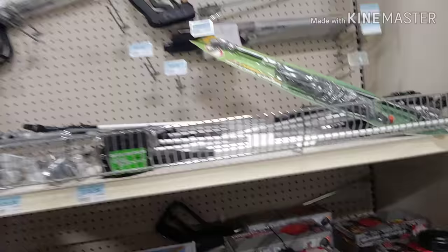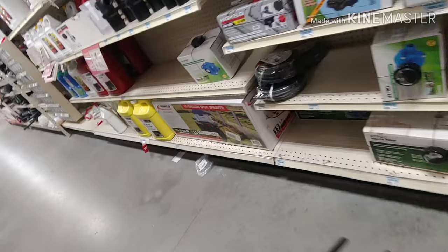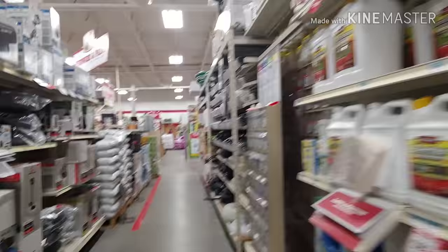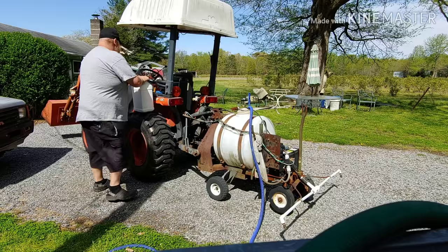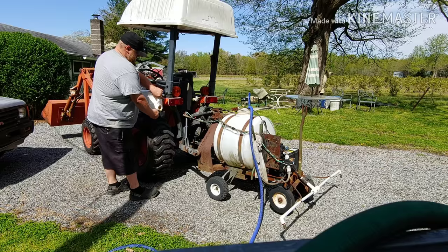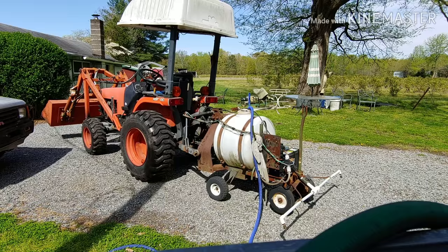Right out there, I can't see nothing. I don't know if I broke my wand last year or what, but I can't find it anywhere. Cancer in a cup. Thank you, Monsanto.